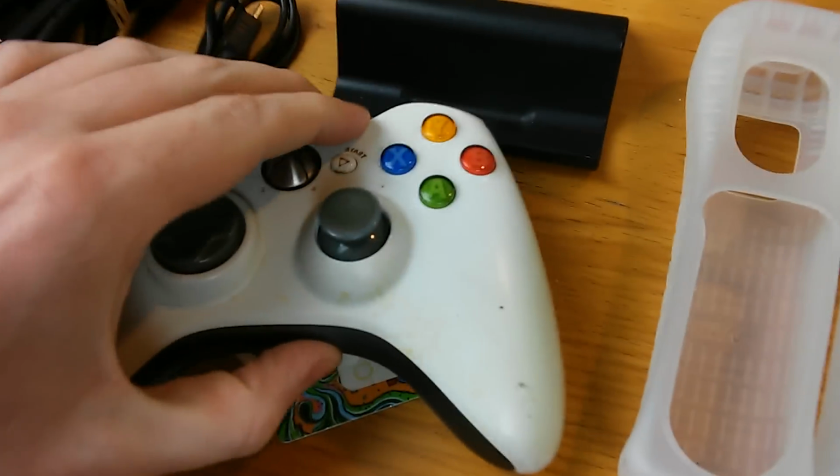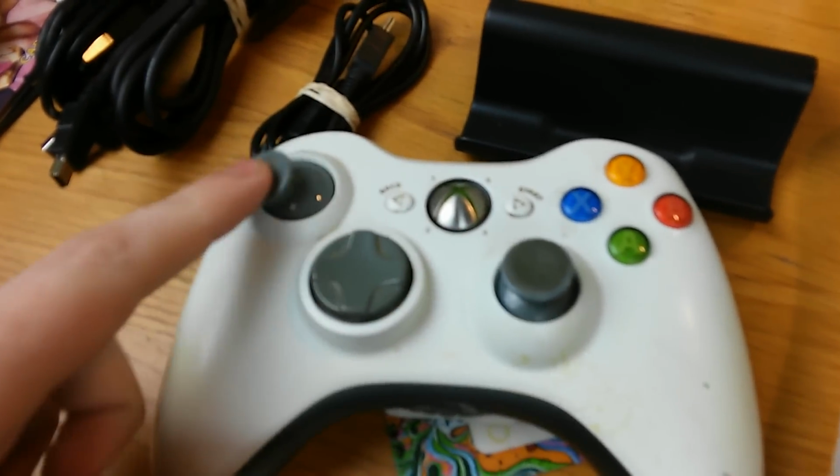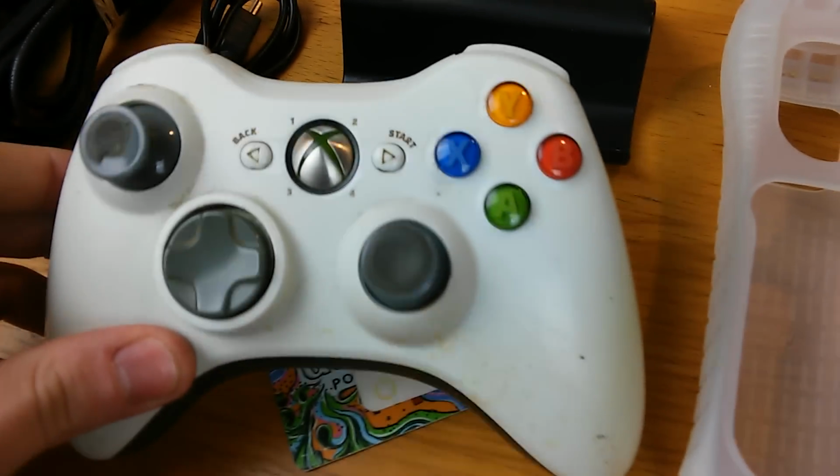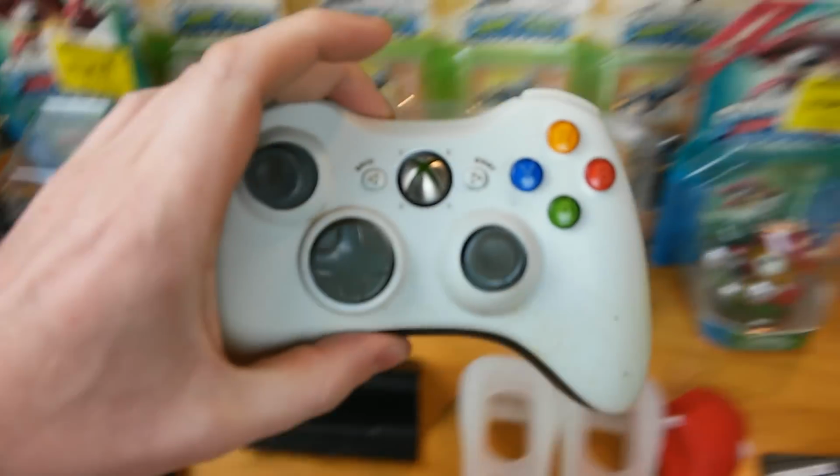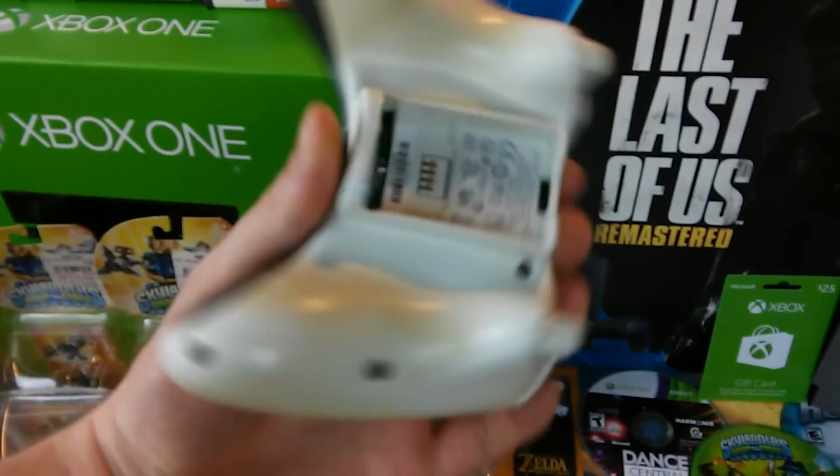But it's very disgusting. The analog sticks are very grimy. This one sticks, as well as, I think it was the B button sticks a little bit. Yeah, I think it's the B button that sticks just a little bit. But either way, it still turns on. It's a functional controller, as well as the black one up here as well.